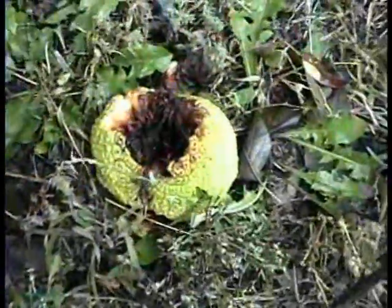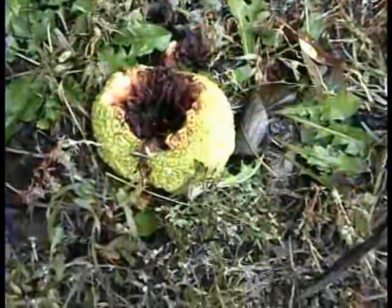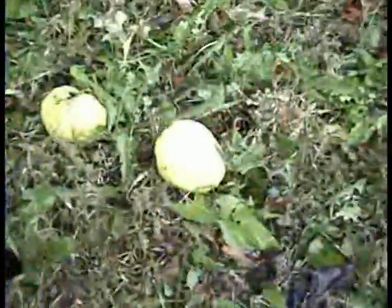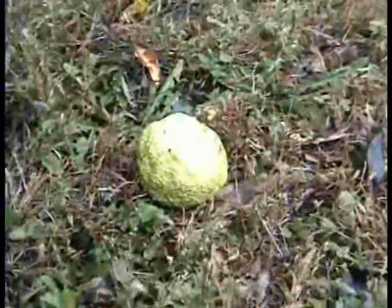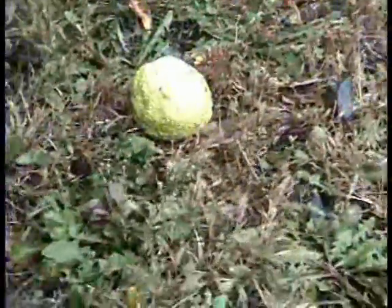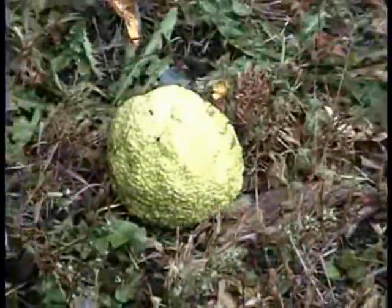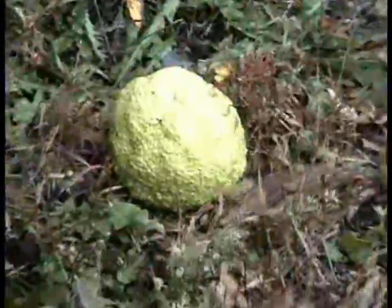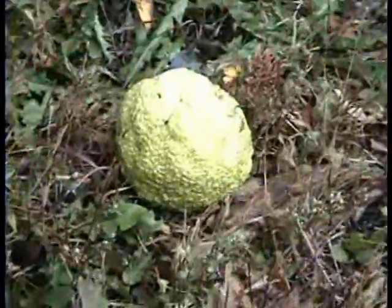But you can sell them. This one, I think the squirrels got to it, because the squirrels eat them. I guess there's something in it they like. But it's supposed to keep bugs away from your house. If you put them around the outside of your house, the bugs don't like them, and they'll stay away. Although I have seen a fly sitting on one, eating the sticky sap off of it. So I don't know that it works for flies.